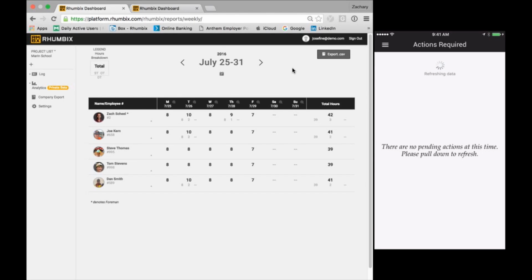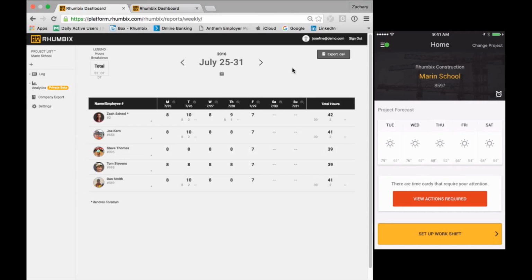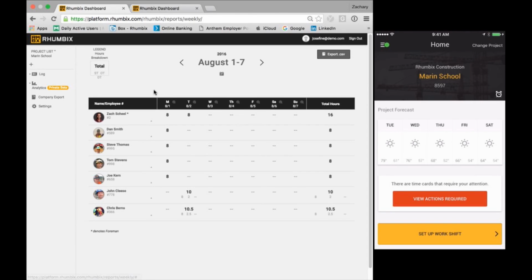And while that's loading up, we can go ahead and go back to my home screen here. So that's all I'm going to do in the phone app, and I'll move over to the web app now and show you what this looks like. So on the web app here, I'm on the Marin School, and you can see Tuesday, 8/2, I have 3 people that worked today, myself, and then John Cleese and Chris Burns.